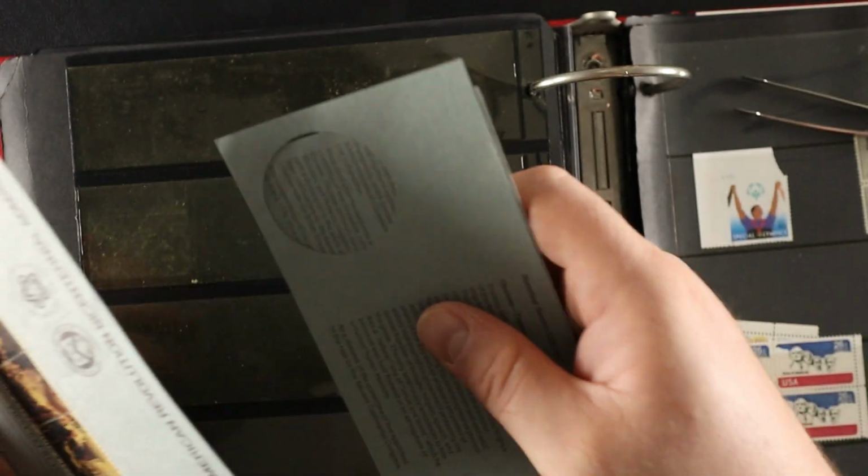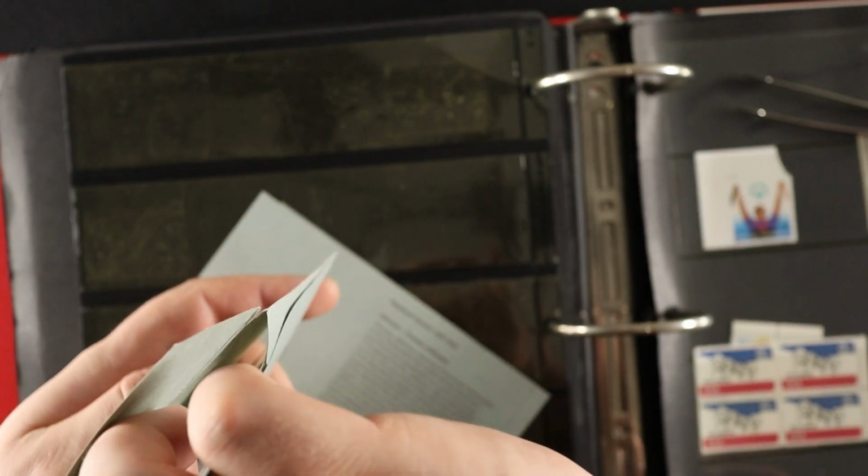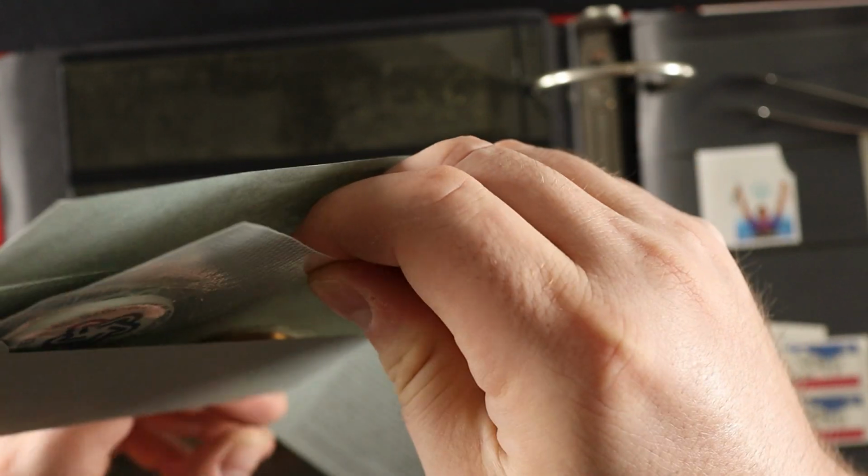I just had to take it out to inspect it. I wish it was centered better. It kind of defeats the purpose of what it's supposed to look like here.